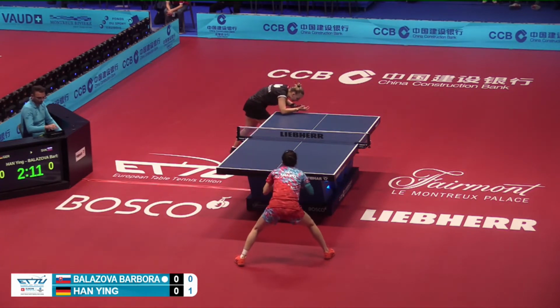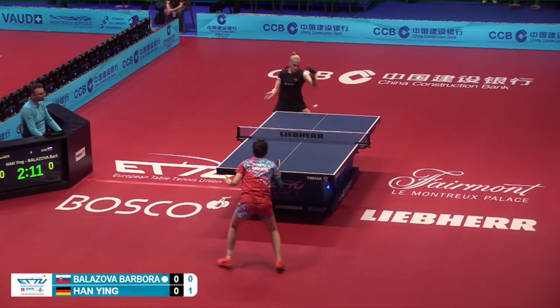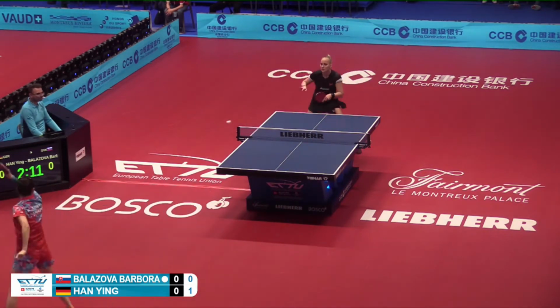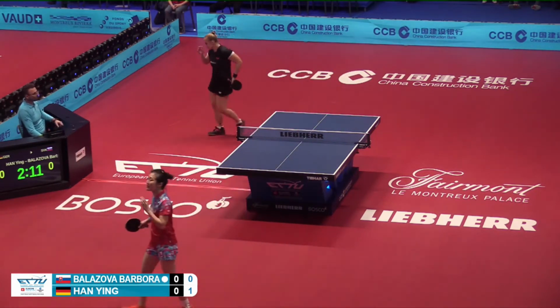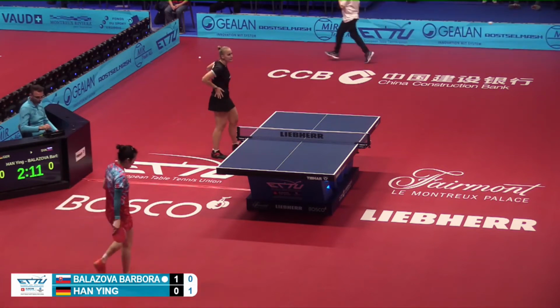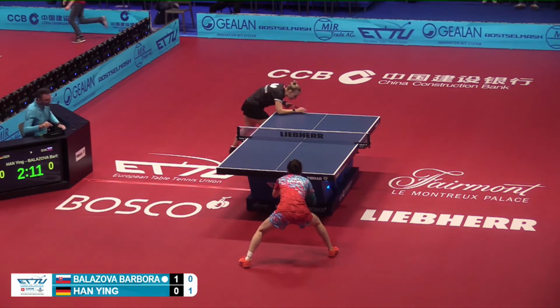Balazova will be looking to improve her performance here in game 2. Han Ying just wants more of the same. Oh, never in a million years has she got that back. Oh, and nearly makes the forehand. Balazova did well to retain composure after that sizzling chop. Came right back.